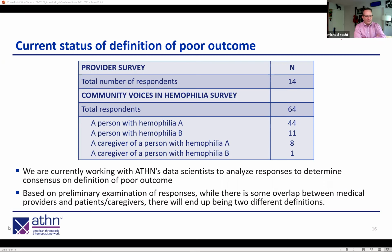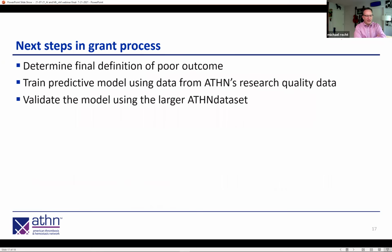So I think the next slide might be the last. These are the next steps in the process. Within the next couple of weeks, we're going to have our final determination of what the definition of poor outcome is. And like I said, I'm predicting that we probably have either two separate definitions or build a definition that includes both the medical provider and the patient perspective.